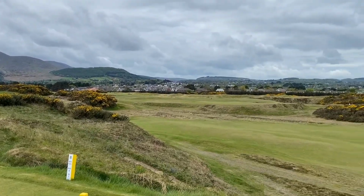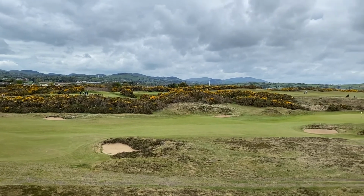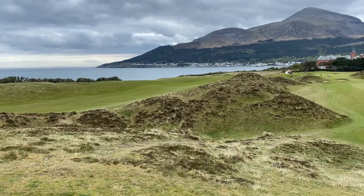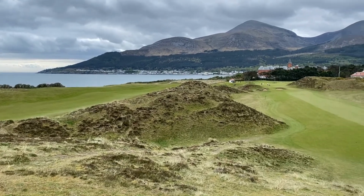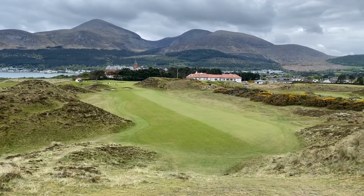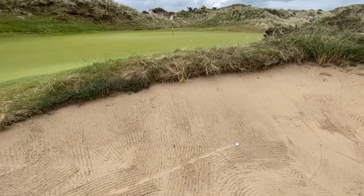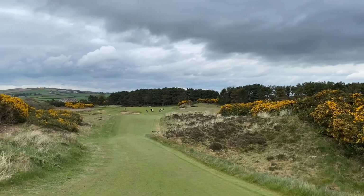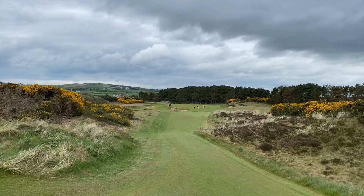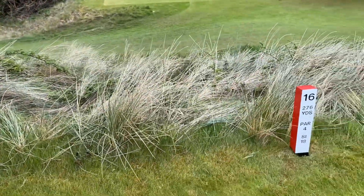You can see one of the holes panning back. I believe this is the 7th hole. See back towards the clubhouse and the town. Bunkers, classic link style, challenging shots. Lots of gorse, although they try to cut it back. They have made it more playable for amateurs. And it's just a fun course to play.